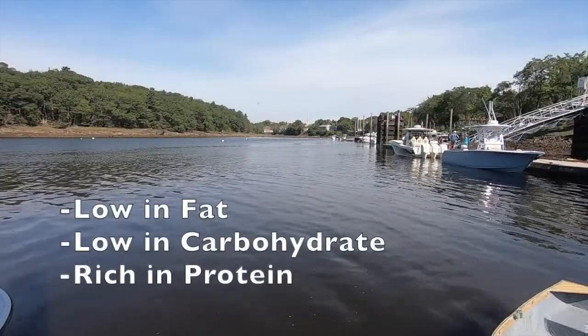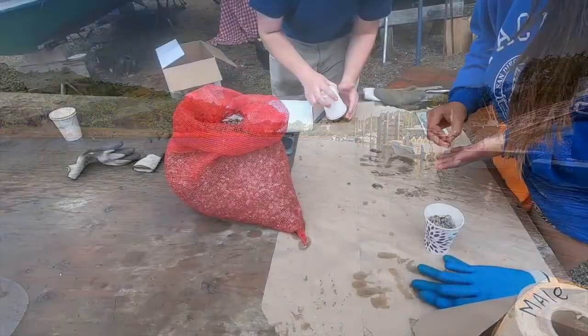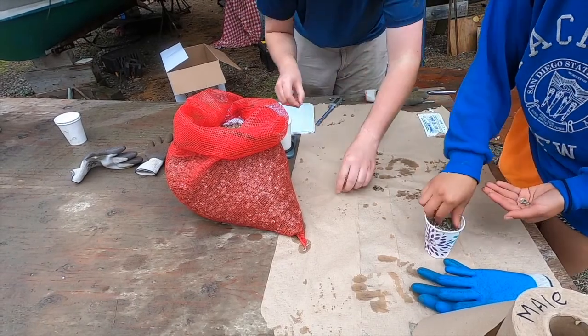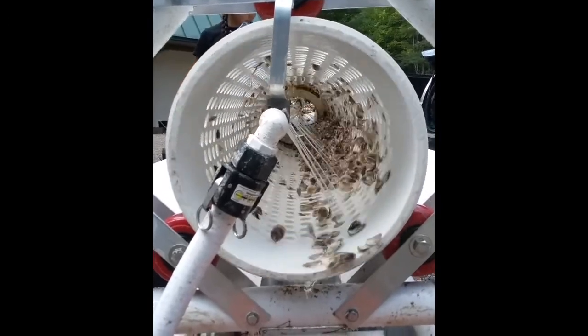Oysters are low in fat, they're low in carbohydrates, but they're incredibly rich in proteins, and they're filled with important vitamins and minerals such as vitamins B12 and vitamin D, and minerals such as selenium, iron and zinc. Oysters are good for our environment as well. They are filter feeders, which means that they clean the water.